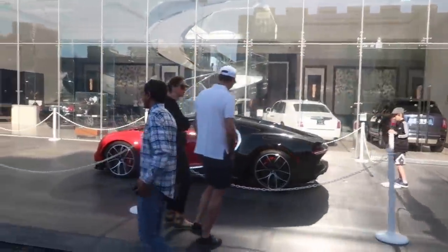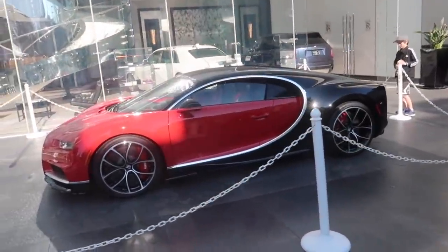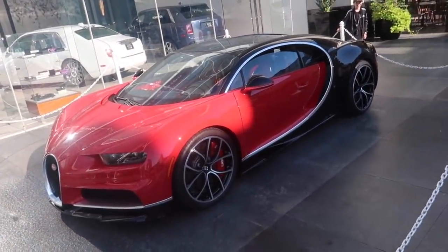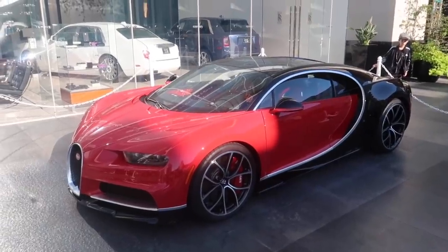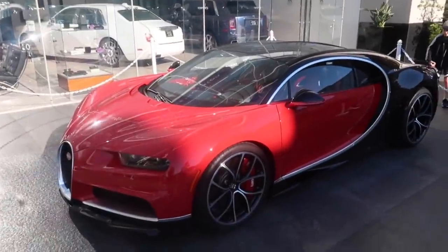And then the Chiron that was here last time. This is the owner of the Rockets, but I don't know when he's gonna come pick it up. I guess he's too busy riding in his helicopter to come pick up his $4 million Bugatti outside of his X-billion dollar hotel he built.